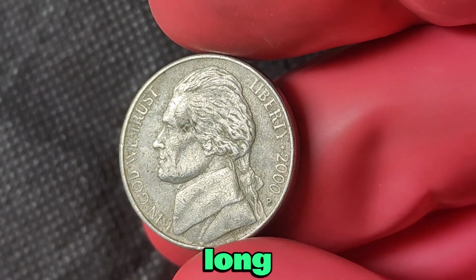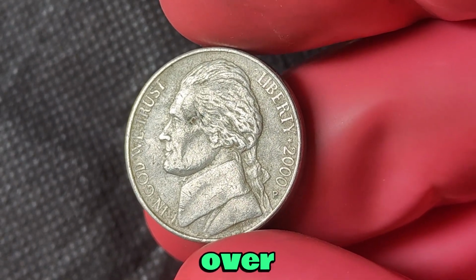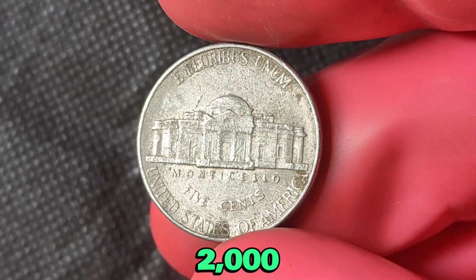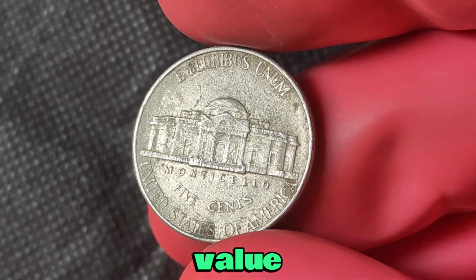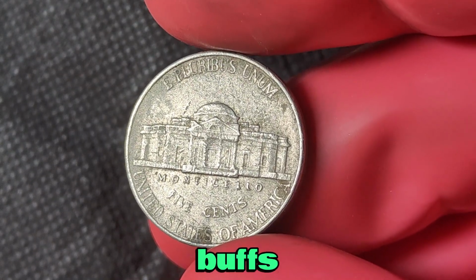Coin collecting has long been a way for people to preserve history and invest in valuable pieces. Over time, rare coins like the 2000p Jefferson nickel appreciate in value, and they become highly sought after by collectors, investors, and history buffs alike.